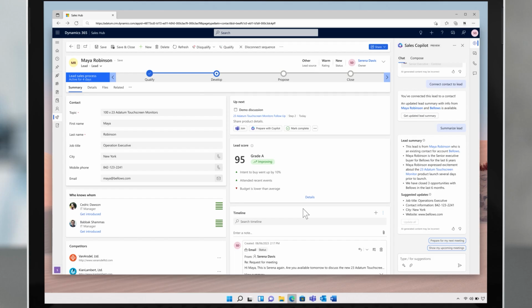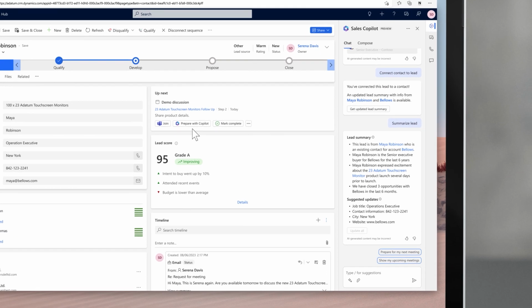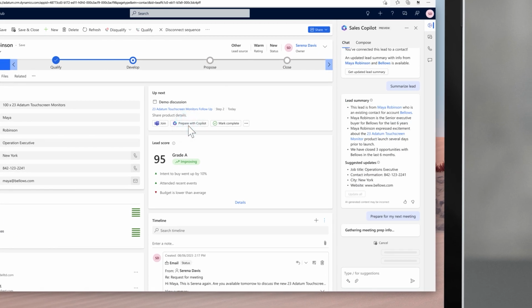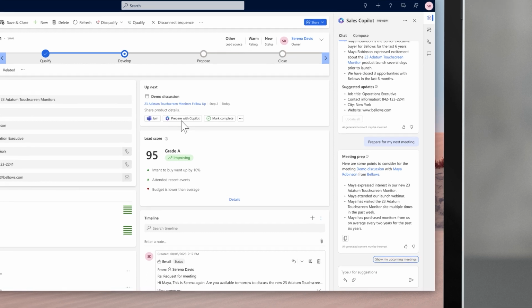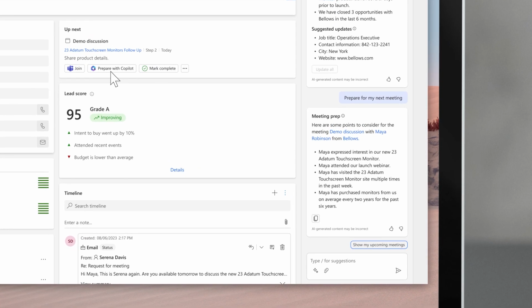The lead is excited to meet. Copilot continues to enhance every interaction, whether it's making the life of the seller easier or enhancing the customer experience. The day before the meeting, our AI-generated preparation notes collate the latest and most important information about the relationship with the prospect, summarizing it as key points, ensuring the seller is ready to have a productive call.